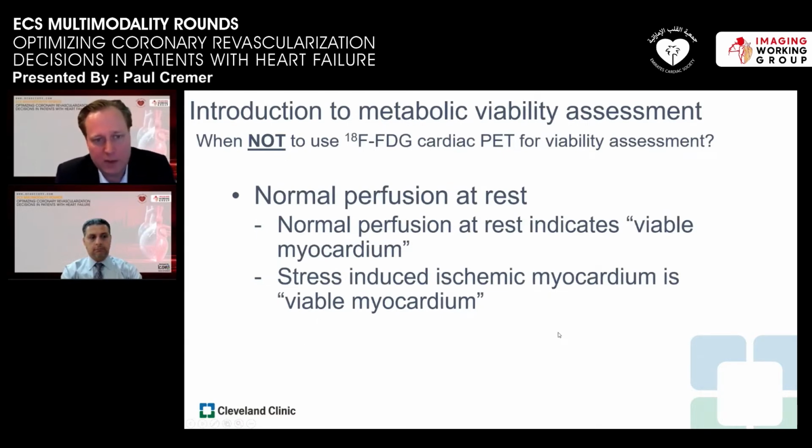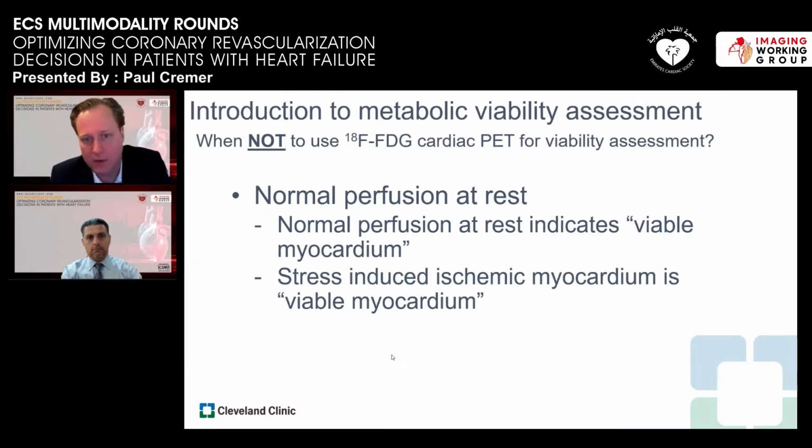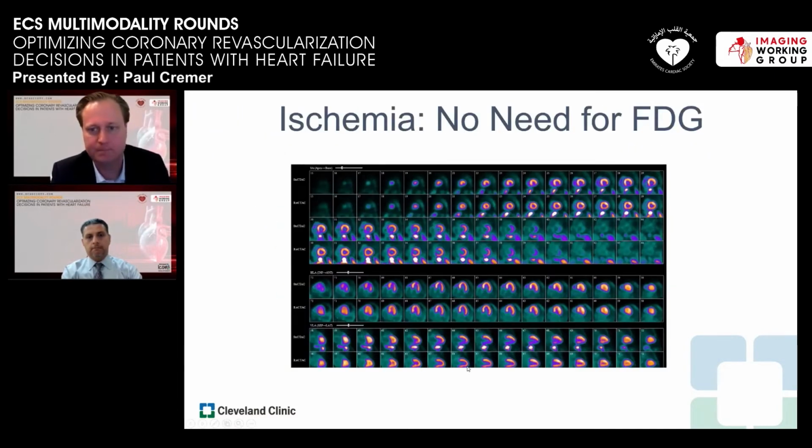The other thing that comes up a lot clinically is if the perfusion is normal at rest, even in the setting of left ventricular systolic dysfunction, normal perfusion equals viable myocardium. So what we do in our lab, for example, is if a patient comes for a rest stress FDG study, if the resting perfusion is normal, then we'll actually cancel the FDG viability assessment because the resting perfusion is normal, so we know all the myocardium is viable.